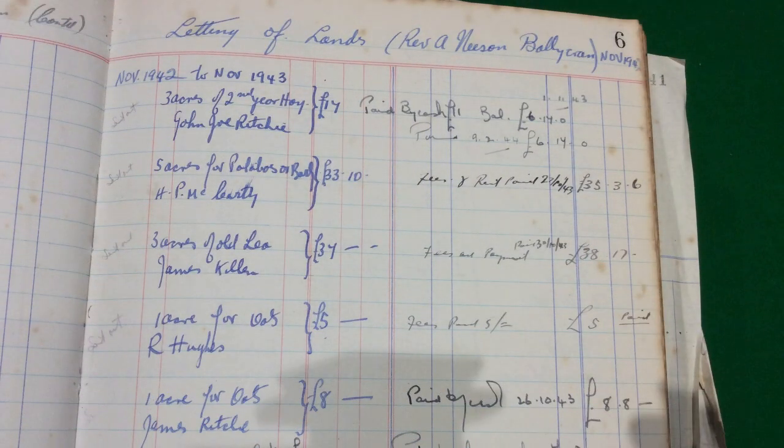Another side of the business was the letting of lands. There were auctioneers and land letting agents as well. So at the top of the page here you can see letting of lands, Reverend A. Neeson, Ballycranmore, November 1942. I'm assuming that this is the parochial grounds that's being let. There's 3 acres of second year hay, and it's £17.